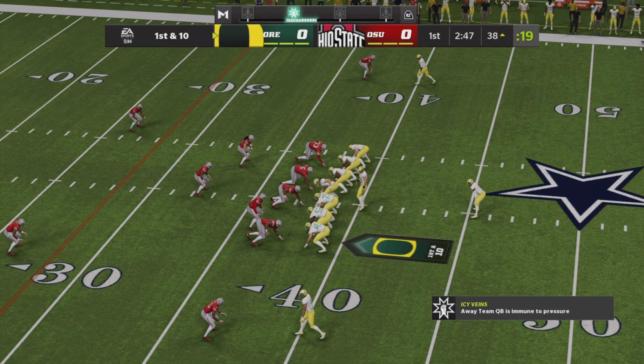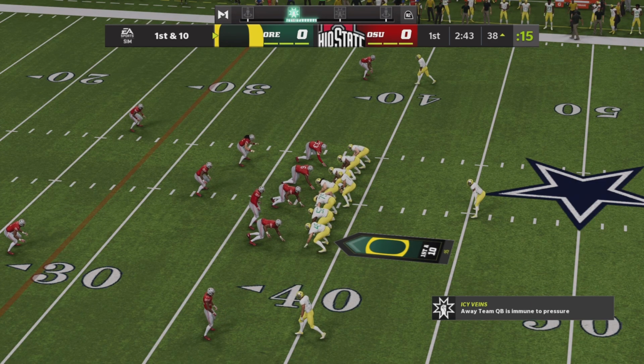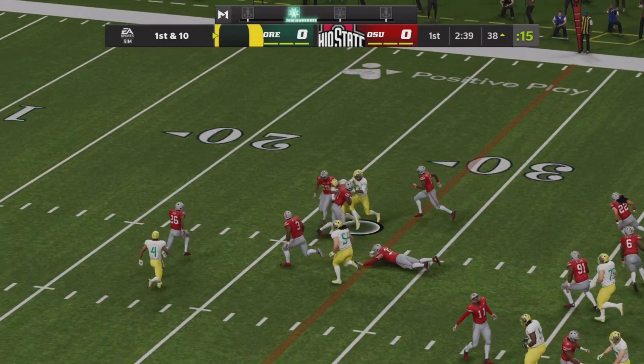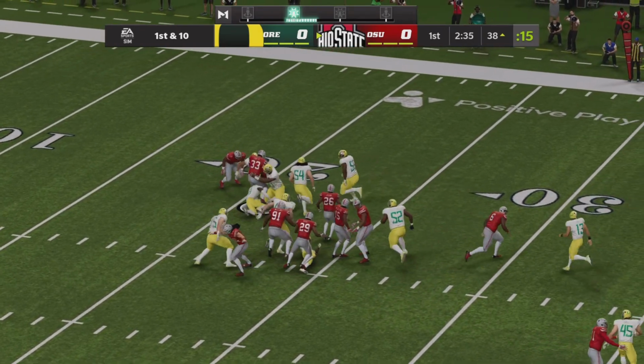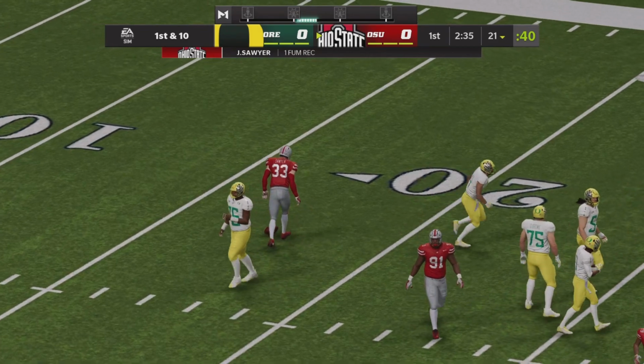So from Philadelphia territory now, here's a 1st and 10 at the 38. Now it's Jackson. And it's out. He put it on the carpet. And it's picked up by the Eagles. And his guys are going to take over at the 21-yard line.